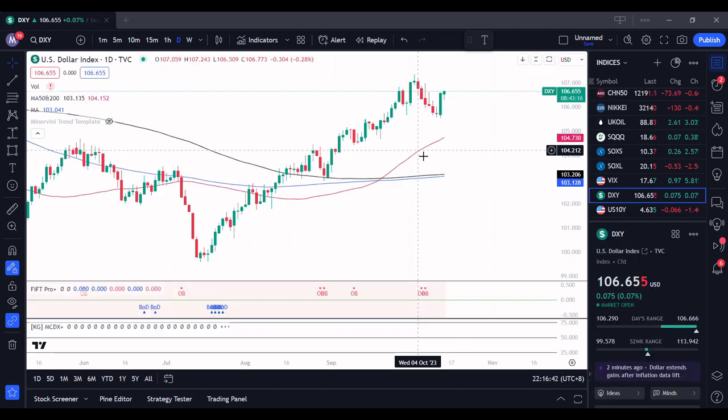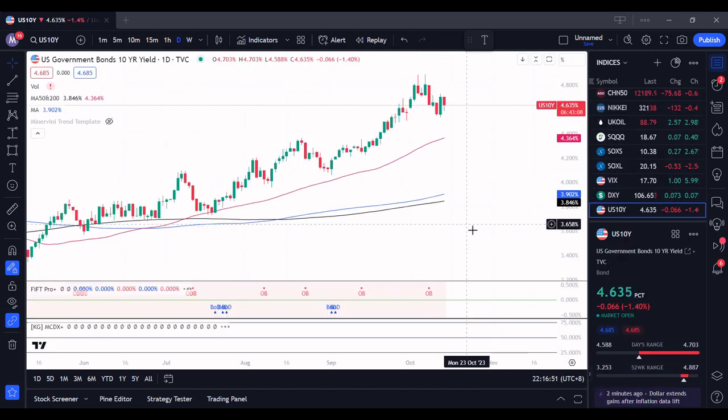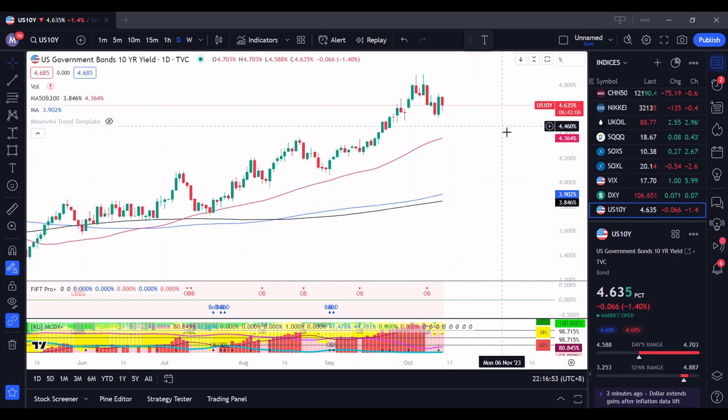This is the US dollar index, which is climbing up again. When this one goes up, usually stocks come down. Okay, it's usually the other way around. And also, of course, the US 10-year yield. Okay, it should come down if stocks were to go up. So that is all for the index reviews.